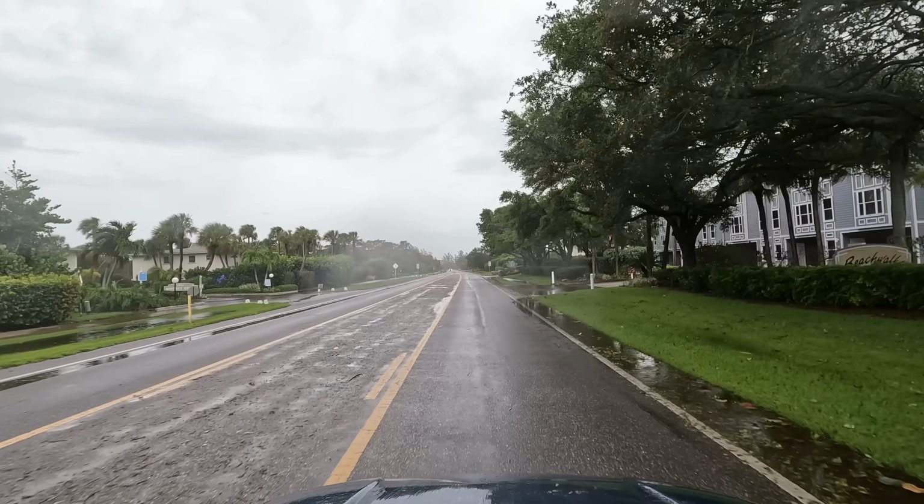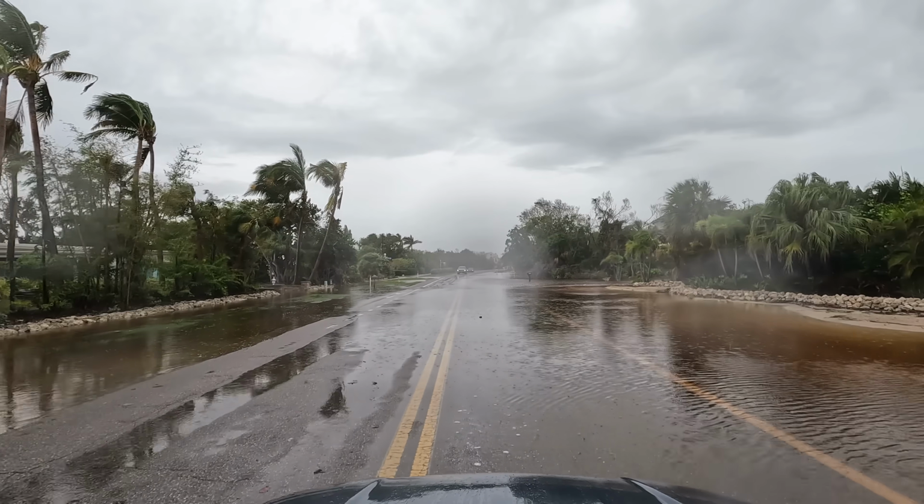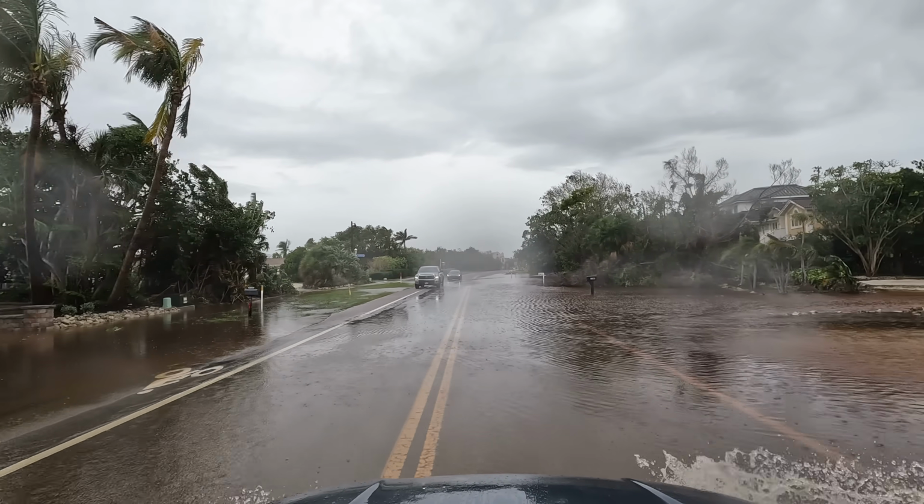So far, the main road on Longboat has been a lot better than the main road on Anna Maria, but looking down the side streets, a lot of those are also flooded, just like on Anna Maria. We haven't been on Longboat very long at all, and we've already come across a few spots in the road that are almost completely underwater.